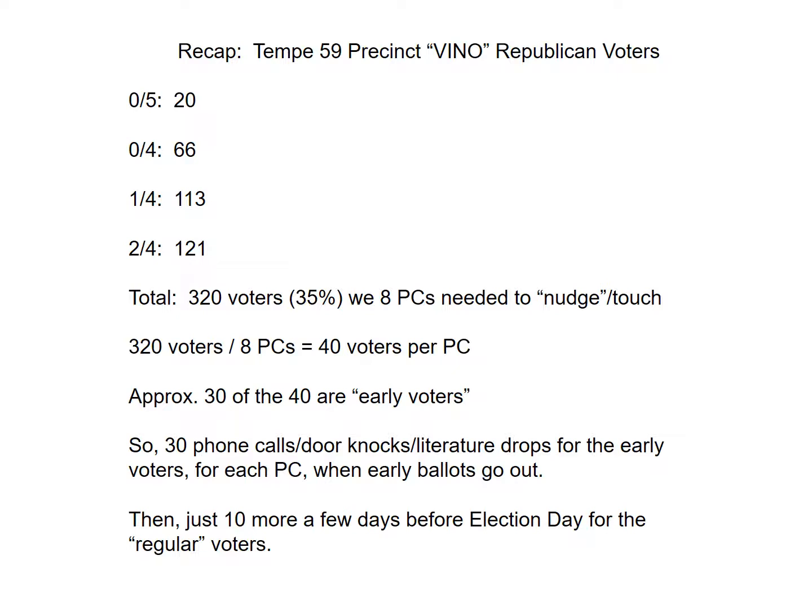About 30 of the 40 voters were early voters, so that meant that when the ballots got mailed out to the early voters, we'd have to make about 30 phone calls and then door knocks or literature drops for the early voters for each precinct committeeman. And then the weekend before election day, we'd have to contact another 10 voters. That only takes about 3, maybe 4 hours tops per precinct committeeman.